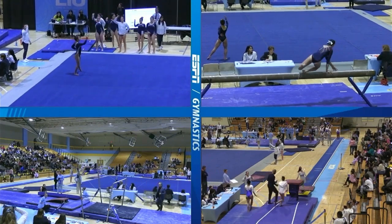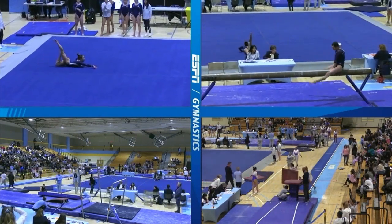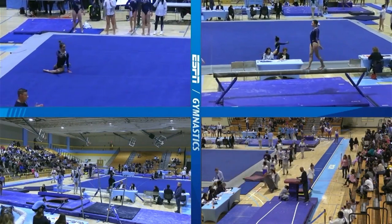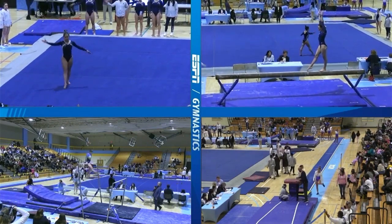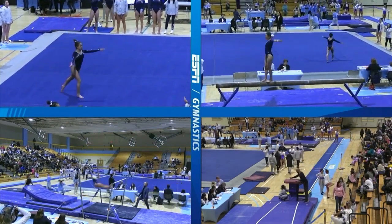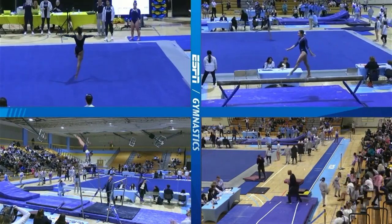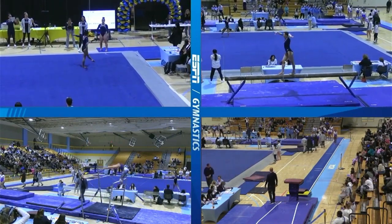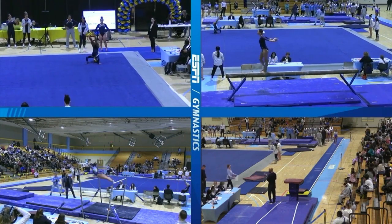That was a huge vault for Southern from the freshman Sophia. That was a great Yurchenko tuck. Small hop forward. Now on uneven bars, we will have Kara Sanchez getting things underway for LIU. Beautiful front aerial to backhand spring for Sierra on beam. Really, really calm and extended. Great full turn as well.